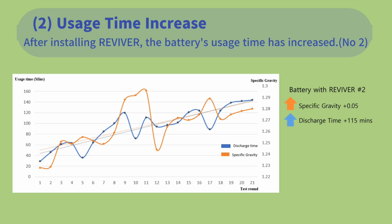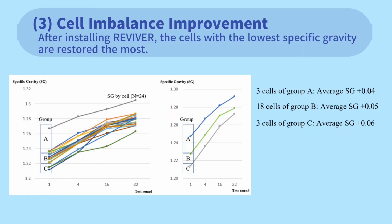The overall performance of the lead-acid battery tends to converge with the performance of the weakest cell. Reviver improves cell imbalance by boosting the weakest cell's performance. When testing on forklift batteries and measuring changes in specific gravity across three groups, Group C, with the lowest initial specific gravity, showed the largest improvement after installing Reviver.